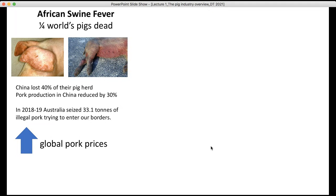It was originally discovered in, I think, 1909 in Kenya, and it kicked around Africa for a while, and then it found its way to Eastern Europe and rumbled along there for a long time. In 2018, it was found in a wild boar population in Belgium, and then there was also an outbreak in China. And over a short period of time, it had spread to all provinces in China, and then a lot of other Asian countries, including Cambodia, Vietnam, South Korea, Laos, Timor-Leste, which is obviously a very close neighbour to Australia, Indonesia, etc.